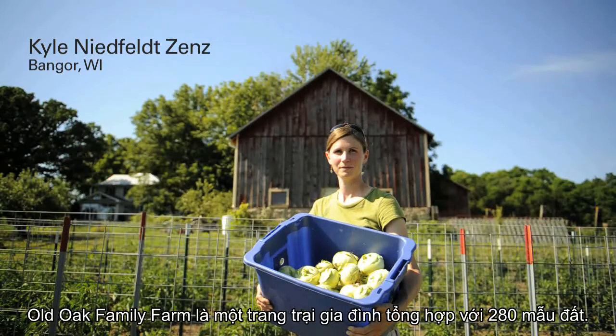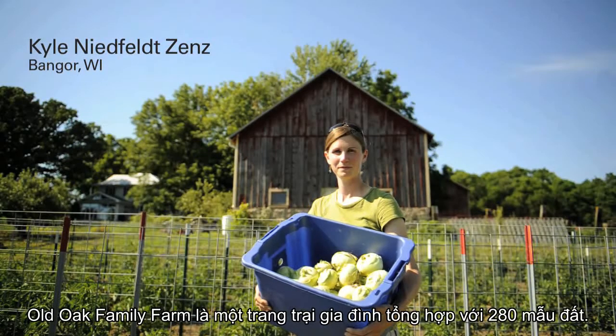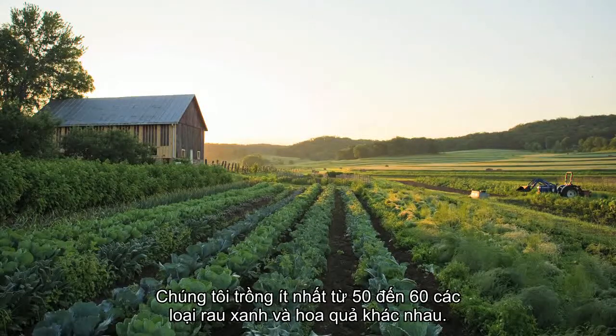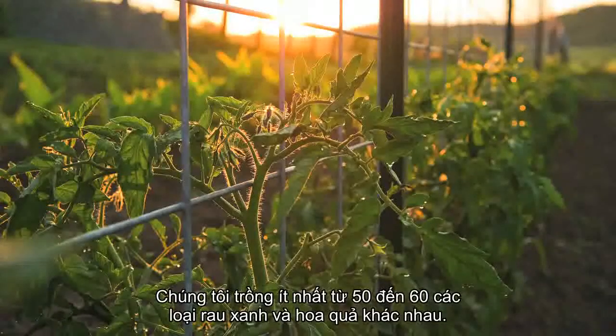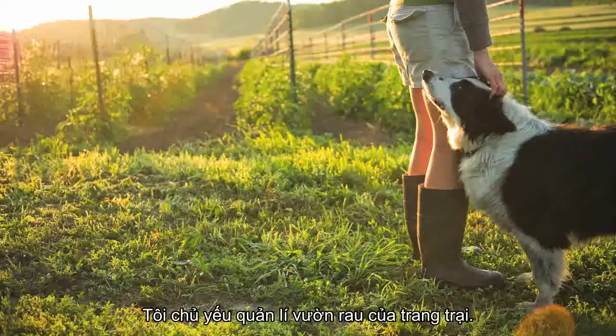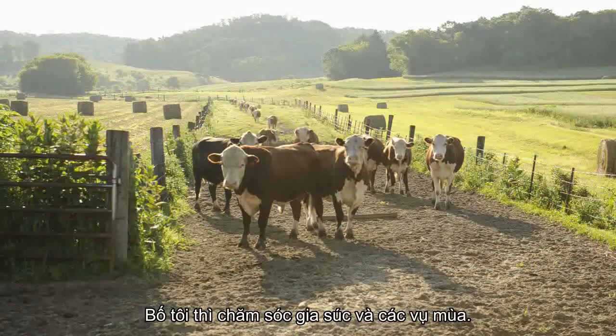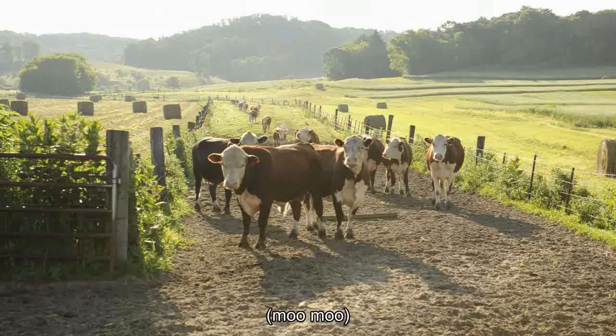Old Oak Family Farm is a 280-acre diversified family farm. We probably grow at least 50 to 60 different varieties of vegetables and different fruits. I typically manage more of the vegetable side of the farm. My dad works a lot with the cattle and working on more of the row crops.